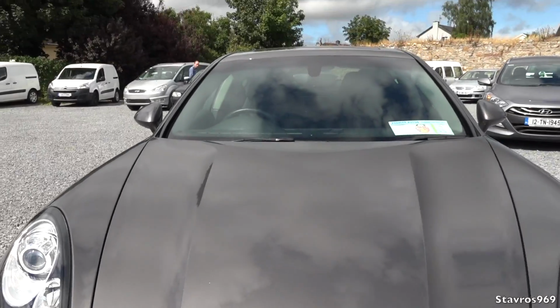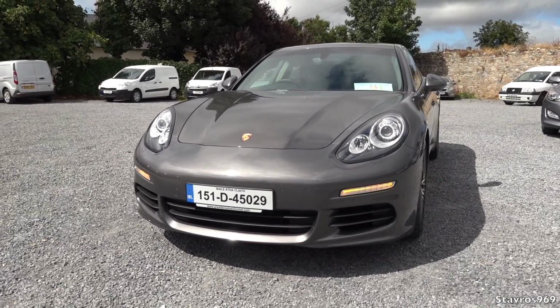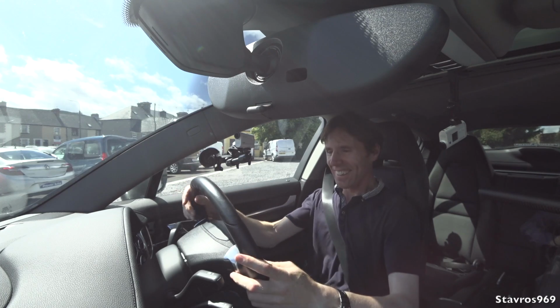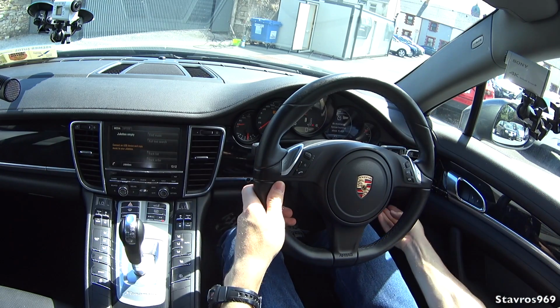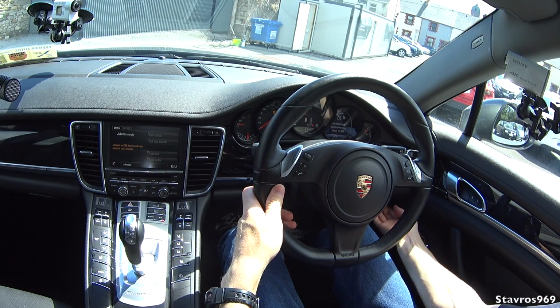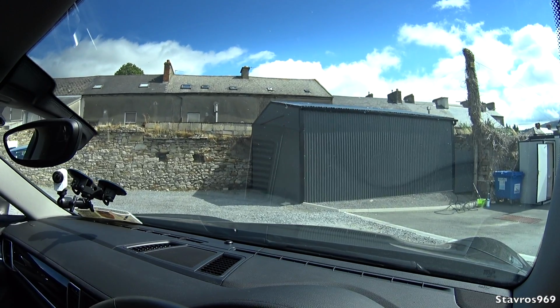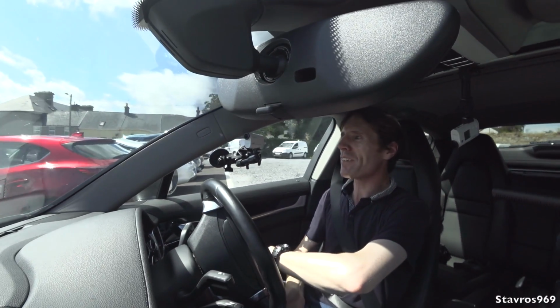Okay, I think it's time to take this Porsche out for a spin on the road and see what it's like. Okay, here we are in the Panamera. Put it into D and off the handbrake. Yes. So this is the first time I'm driving this car, guys. I've never driven this before.